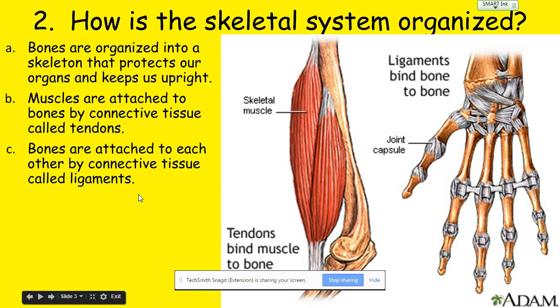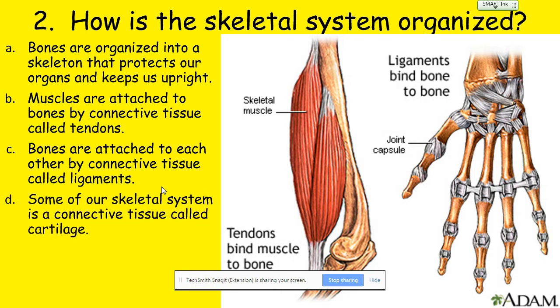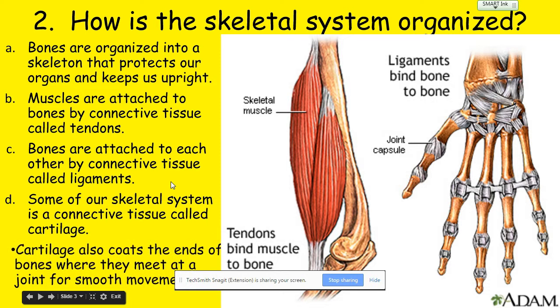Bones are attached to each other by connective tissue called ligaments. These are ligaments here in the white. They are connecting bone to bone. Some of our skeletal system is a connective tissue called cartilage. Cartilage coats the ends of the bones where they meet at a joint for smoother movement.